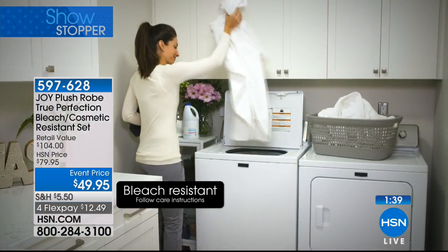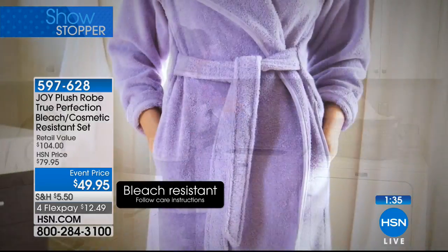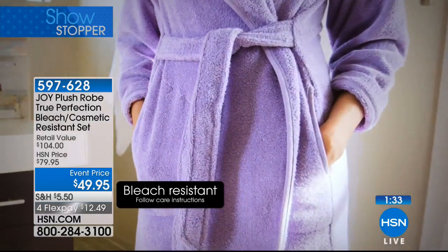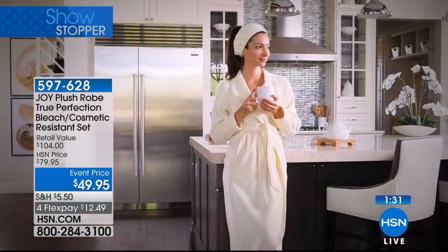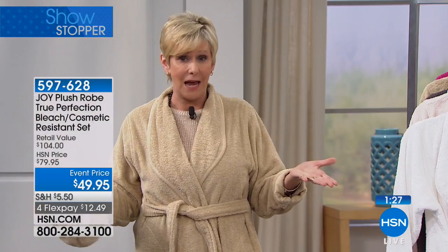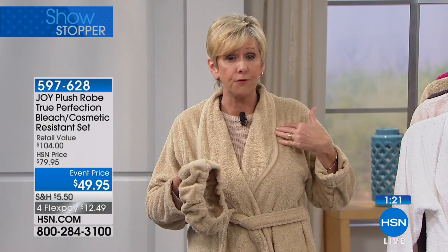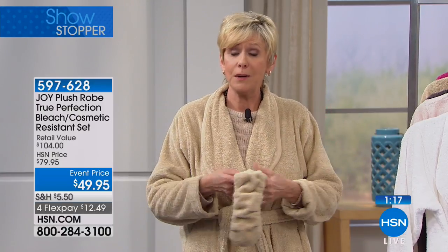There's nothing like buying something that you absolutely love and going through your regular beauty routine and realizing when you look down that there's a bald spot of color on your beautiful robe, and now it's just become ragtag. You're not going to have that happen, because the finishes and dyes that Joy has put into the True Perfection towels is built into this gorgeous robe. So you're going to be protected.